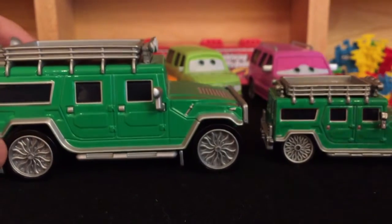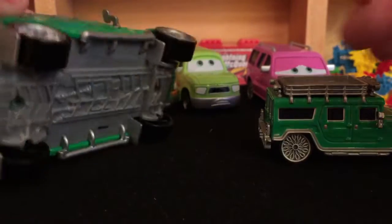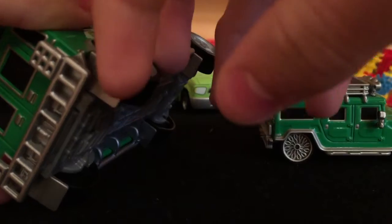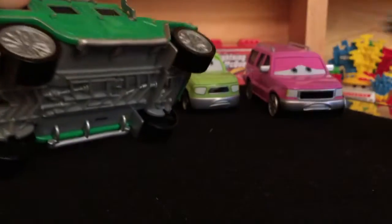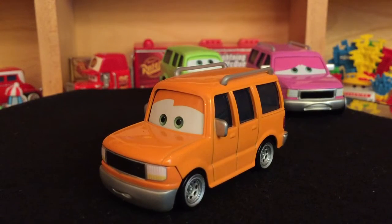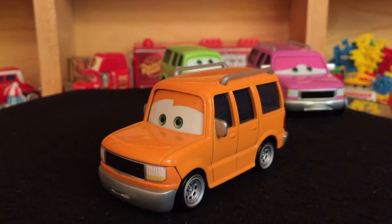And one thing they also added with the deluxe here is that they gave him these mud flaps, which is awesome. I'm not sure many cars in the Cars universe actually have mud flaps, so that's cool that they gave him that. Now, there's not many cars I could compare these three to, as none have really been released.